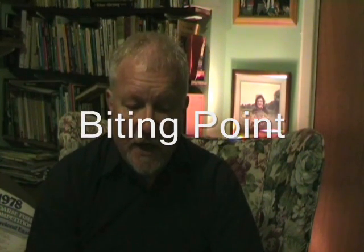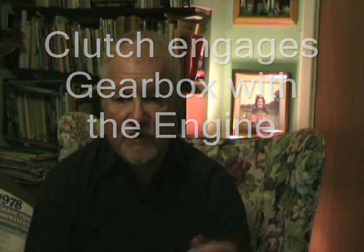Now, the first one is probably the most important one for a learner driver when they're starting off, but it's going to be with you for a long time, and that is what we call biting point. It is the point at which the clutch engages with the flywheel of the engine, enabling the car to move. Most beginner drivers think that it's the gas pedal, the accelerator, that causes the car to move. That is not so. It's actually the clutch, and the special technique we use in controlling the clutch, that enables the car to move.